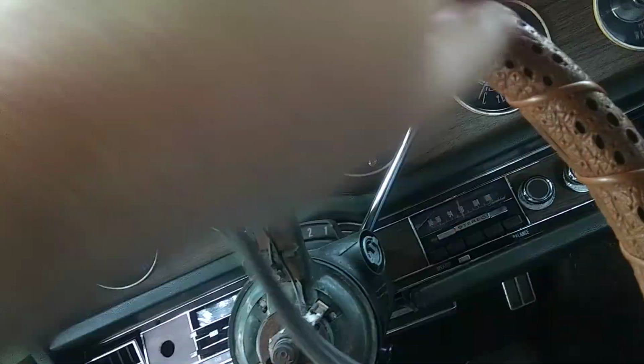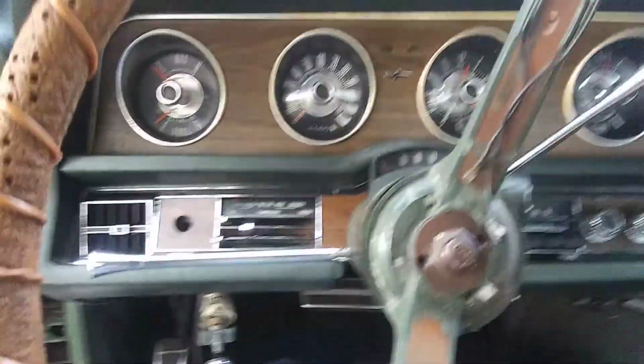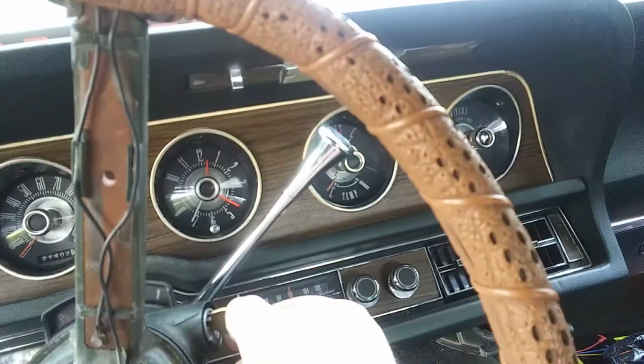Steering wheel's got this old wrap on it. I have the centerpiece for the steering wheel. Like I said, the previous owner was taking random stuff apart, trying to make things work for some reason. I have a new ignition cylinder for it, and if you listen to this, the key buzzer even works.